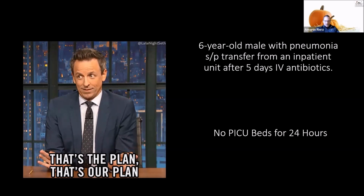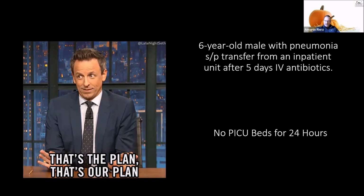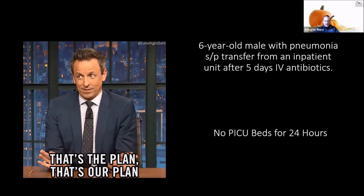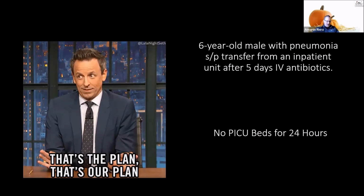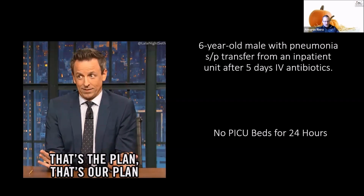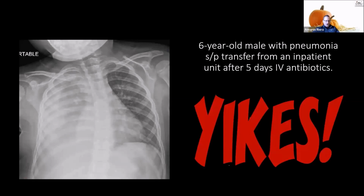Arrived and didn't look awful, like some work of breathing, some tachypnea, but wasn't grunting, didn't have accessory muscle use, and was only on 1 liter of oxygen. And no breath sounds on the right, but only 1 liter of oxygen, high white count, bands, procalcitonin was elevated. This was the x-ray. Oh boy, not great.